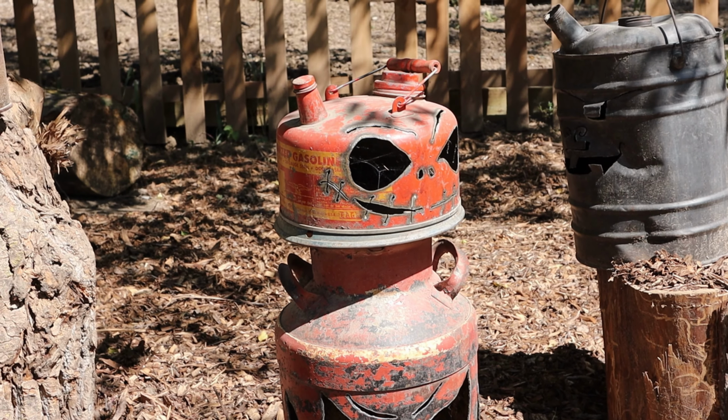Up by the Howl at the Moon stage and the Haunted Farmhouse, I told you that they've put in a very cool lighted trail. It's beautiful to walk through at night, but since my last video, they've added an upgrade. They've put in fog machines that add to the experience. If you're there at night, check it out.